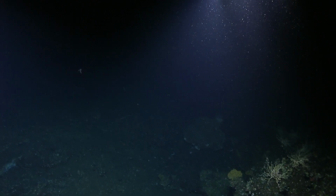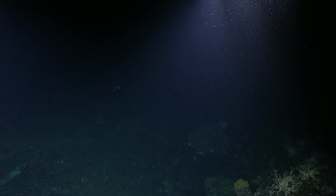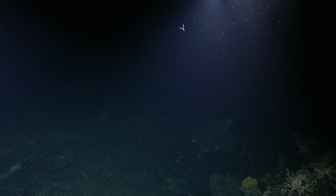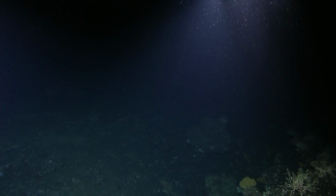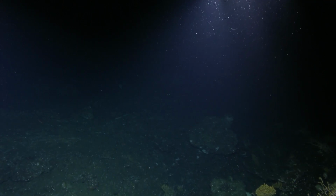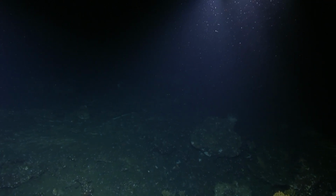Yeah, the sonar had triangles. I've never seen that. It's Friday night, everything's happening. Well, this is obviously a very complex reef that we're exploring here.